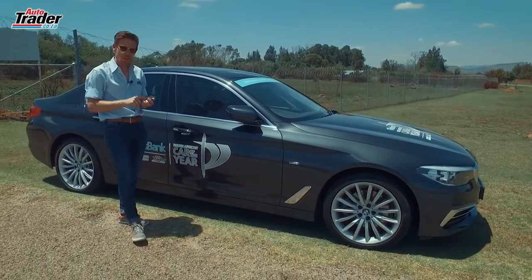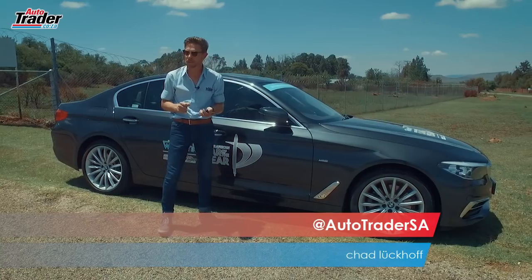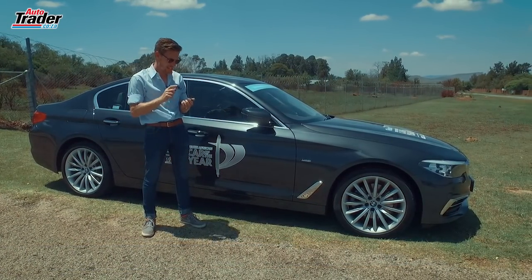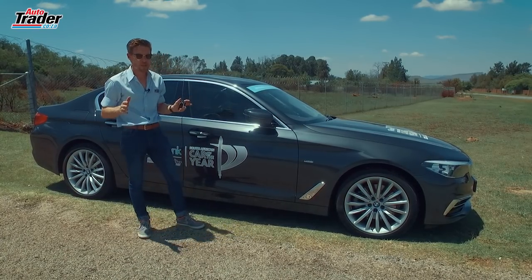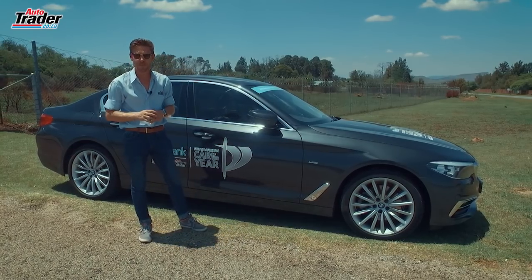The BMW 5 Series has always been the vehicle of choice for the discerning gentleman. And I'm going to say gentleman because I'm yet to see a lady driving one. It's always been that blend of sporty dynamics and BMW luxury.